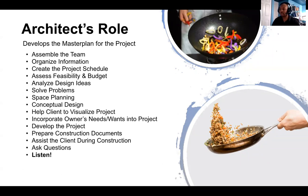So essentially, the architect is there to come up with the master plan that takes all of these elements and interprets it in a way that creates something that everyone involved can really understand, and then takes what was an idea and turns it into a reality.